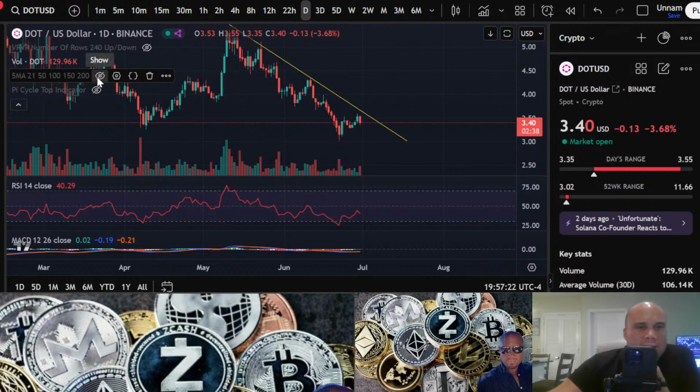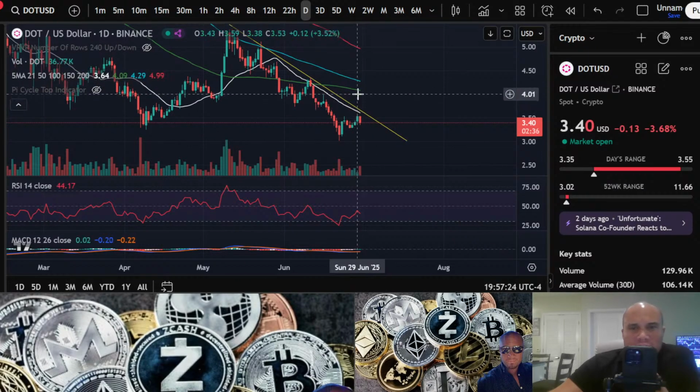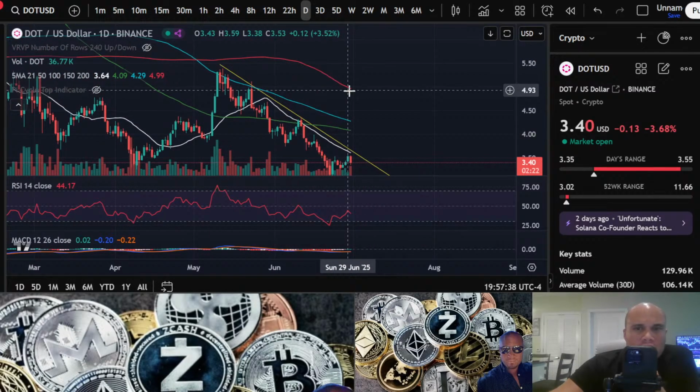But if you do get past that downtrend, then you got the moving averages that are going to act as resistance. You got the 50-day at $4.08 and the 100-day at $4.28. I would say most traders are probably looking at that, and they're probably going to put their sell orders in between this area right here. And then, of course, the 200-day moving average at $4.96.